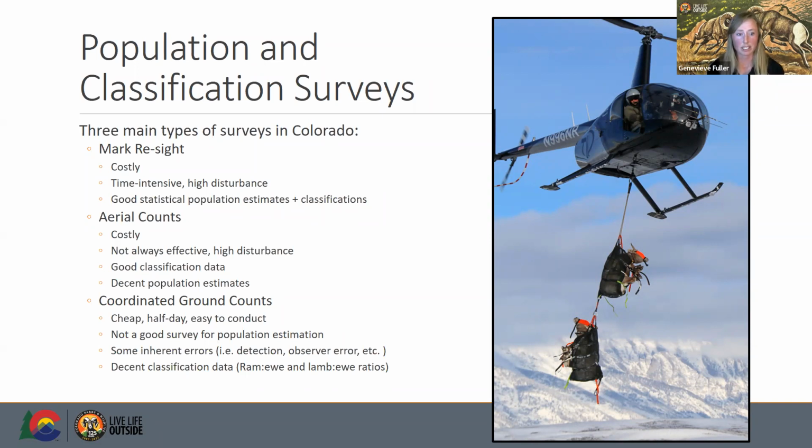There are some inherent errors with it. Detection: you can be standing at the bottom of a canyon and not see some sheep that are just right over the rim. And then there's also observer error. It takes a little bit of time for you to attune your eye to what a sheep looks like on a landscape that it's evolved to blend in with. So there is a certain amount of observer error involved there as well. But it does provide pretty decent classification data, getting those ratios. And so we're trying to conduct those every year if we can.